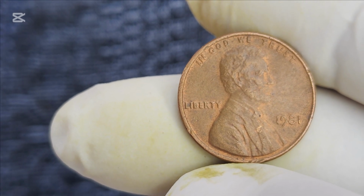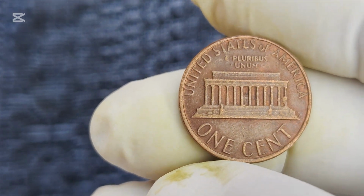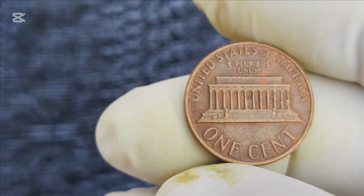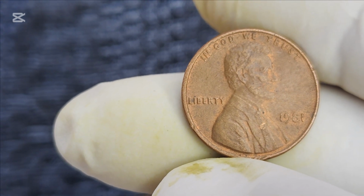1955 double die penny, $1.14. 1974 aluminum penny, $2.50. And now, a rumored 1981 ultra rare penny could be worth $37 million.